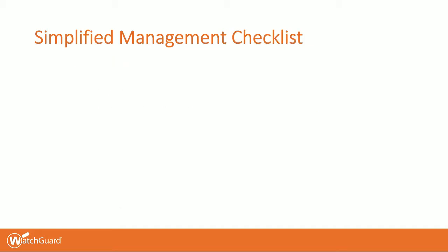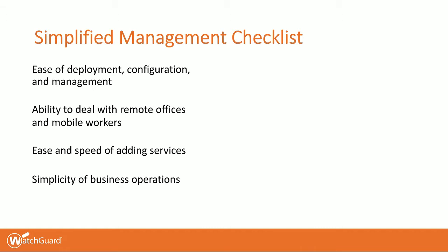So again, simplified management checklist. If you're a partner providing ease of deployment, configuration, and management to lower your costs, with the ability to deal with remote offices and mobile workers, ease and speed of addressing services, and simplicity of business operations, WatchGuard is making sure our products are easier to set up by our partners.